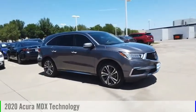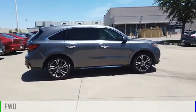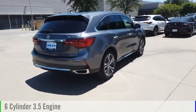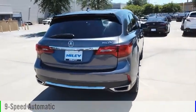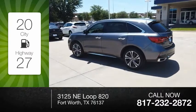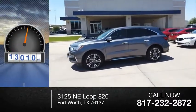Come test drive the 2020 MDX. This vehicle is powered by a front-wheel drive, six-cylinder, 3.5-liter engine, and comes with a 9-speed automatic transmission. Great fuel efficiency saves you money by requiring fewer trips to the gas station. This vehicle has less than 20,000 miles.